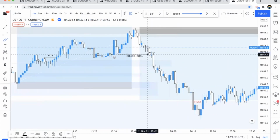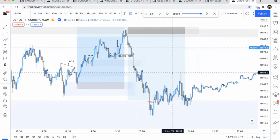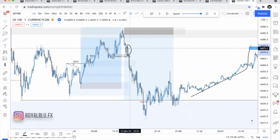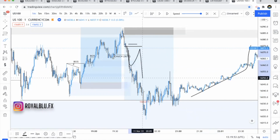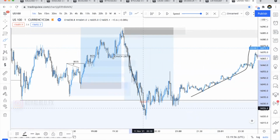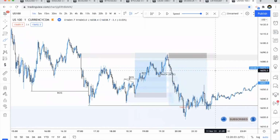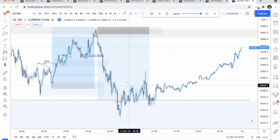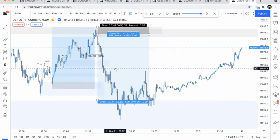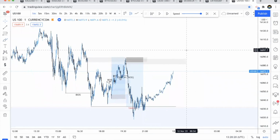I was looking for a CHoCH here, obviously, but once it happened, you notice that price never returned back to the order block here to mitigate and then take down. But eventually, price goes up to mitigate everything. When I wanted it to, price just stopped, just so bearish, which is a great win for me, obviously. But yeah, sometimes you can't get what you always expect from the market, right? But we got to wait for them to happen. So that's how I did this, and we took 8.22% and then 8.9% on this trade on US 100. So that was how this whole week worked out.